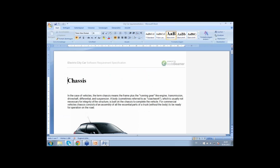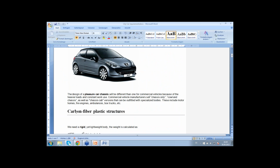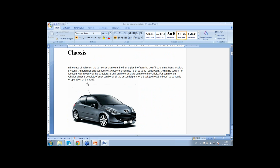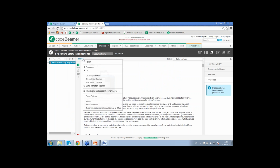For this instance, I will import documentation from Word, which I already opened. What you can see here in this documentation, we have simple requirements for a car. Our first requirement is the chassis requirement, and note here this is a heading number 1. Based on these headings and the different types of headings, codeBeamer will import these as a parent-child relationship. So as you can see here, this carbon fiber plastic structures requirement is a heading number 2, and in this way codeBeamer will make the chassis requirement the parent requirement of this carbon fiber plastic structure requirement.